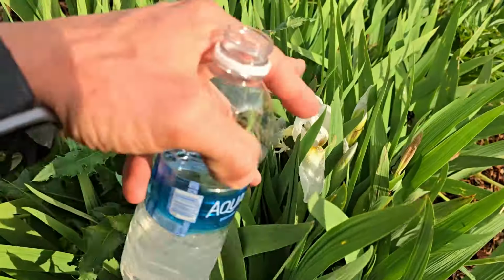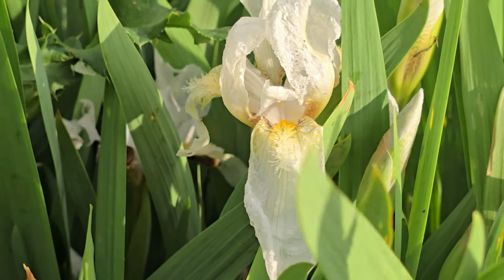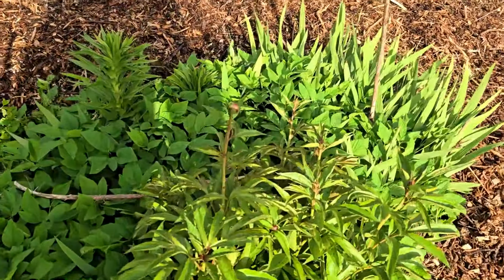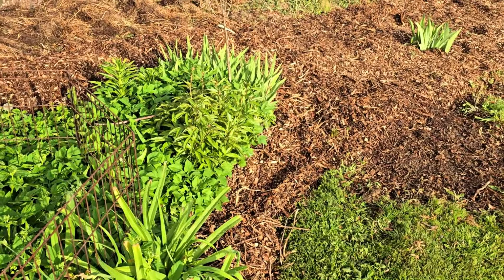We have this white iris that's blooming with a yellow throat. And this is the only location on the property that I have the white irises, but we do have some peonies on this side. They're getting ready to bloom here soon. Some people say peony, some people say peony. I've heard it both ways.